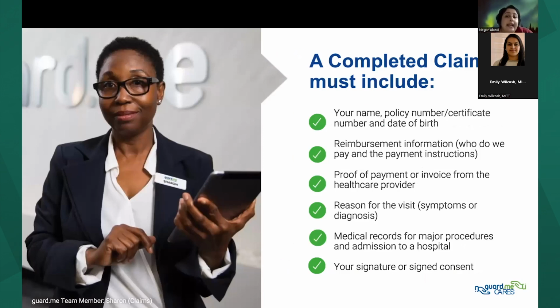A completed claim form includes your name, policy number, certificate number and date of birth, and reimbursement information, which is who we pay and the payment structure. So if you made a payment or if you got an invoice, that's where that would go. Again, proof of payment or invoice from the healthcare provider. Reason for visit, which is why you went to that urgent care center, clinic or hospital. If you end up being admitted to a hospital, medical records are required for any major procedures, and your signature or consent.